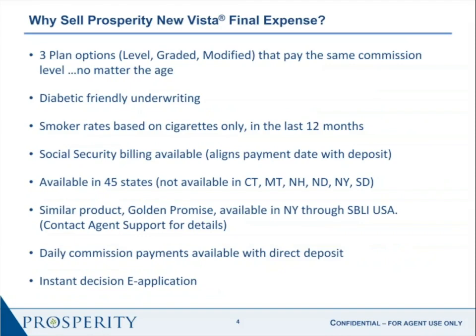Probably the most important thing for you as an agent is the number one bullet out there. We do offer all three products. We offer a level product, a graded plan, and a modified, also known as a return of premium. The big key on that is we will pay you the same commission no matter which of those products you sell and no matter what the age of the customer. So the policies are all good from 50 to 80. Your commissions never change on those, whether it's a 51-year-old on a level or an 80-year-old on a modified. Your commission level is what it is.